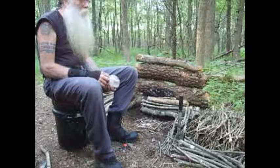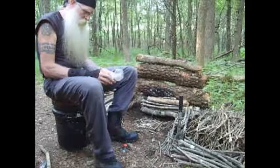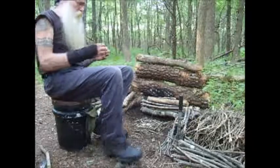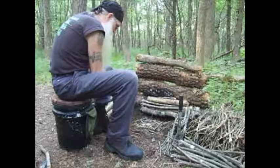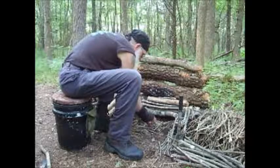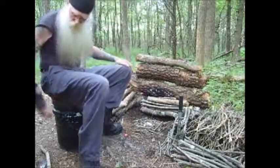Probably got another hour or so of daylight left, but I'm going to go ahead and see if I can't get some of this wet cedar on fire. Try not to get Vaseline all over me. Real good luck with this, you know. It's kind of a no-fail. Give it half a chance anyway to get the leftovers off of me.